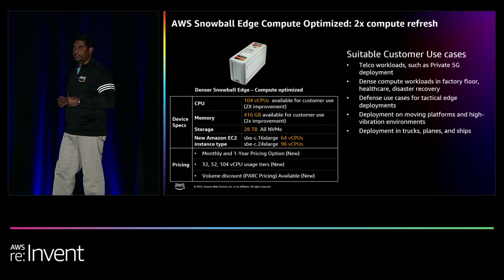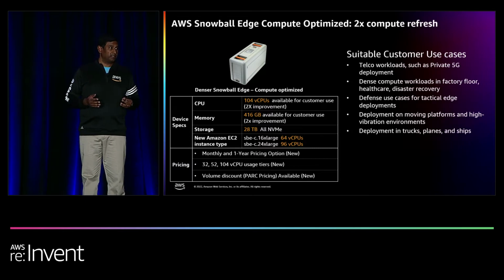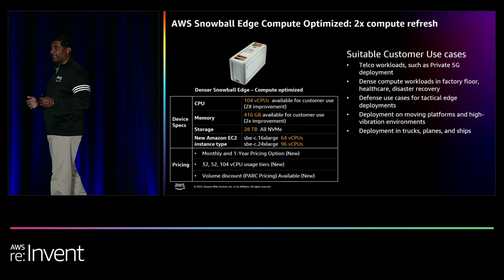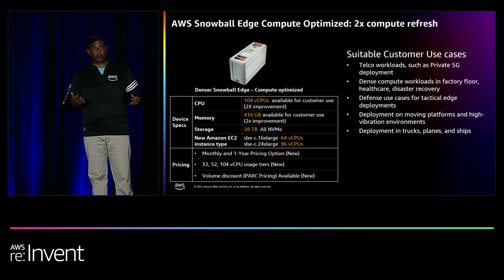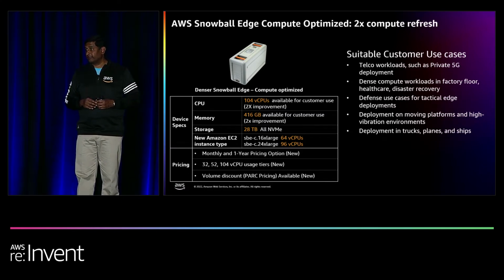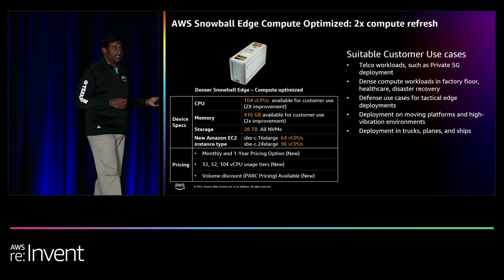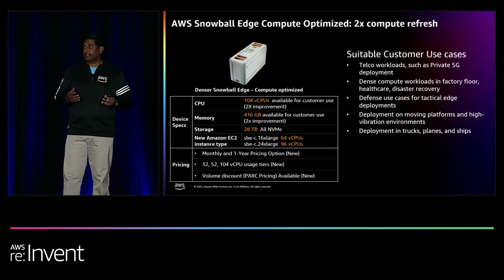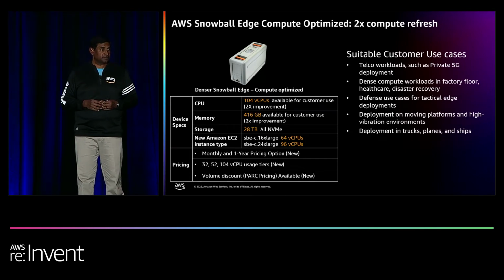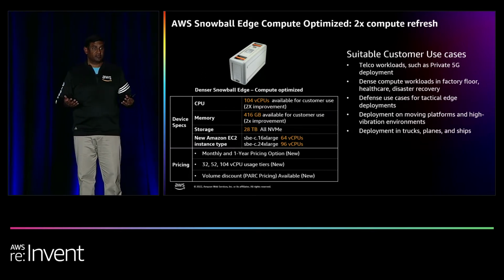Many of our customers deploy Snowball Edge for their compute applications for at least 1 year, but in many cases, our telco, defense, and factory manufacturing customers want to deploy Snowball Edge for at least 3 years, and we've even seen more than 5 years at their edge locations. And to support these customer needs, we offer 1-year service pricing that is renewable multiple times. We do not sell the Snowball Edge device. We provide it as a service.